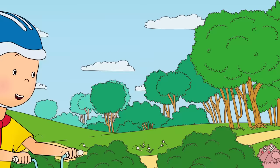Great job, team. Let's head back to camp. It'll be getting dark soon. Caillou was nice and warm by the campfire. Daddy was busy making them all some tasty roasted marshmallows. Are they ready yet? Not yet. The outside will turn light brown. Then you know it's ready.